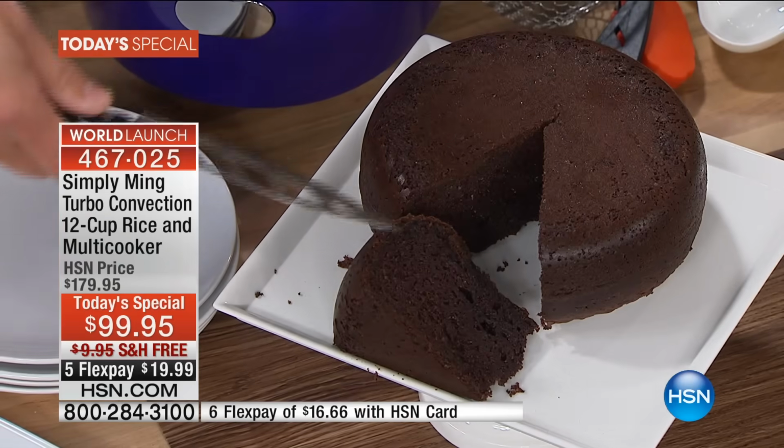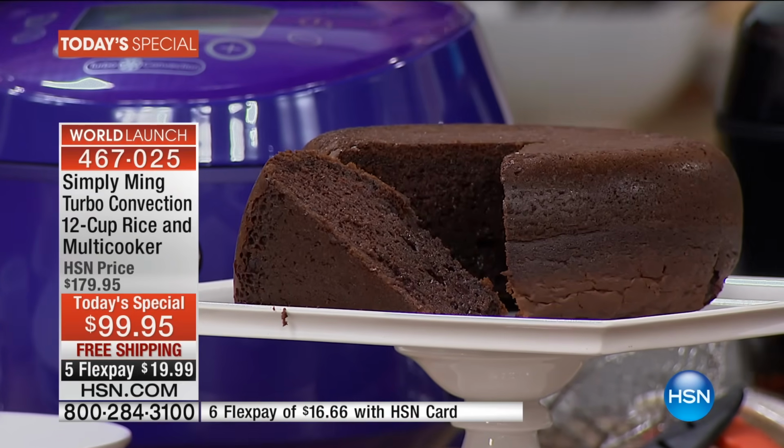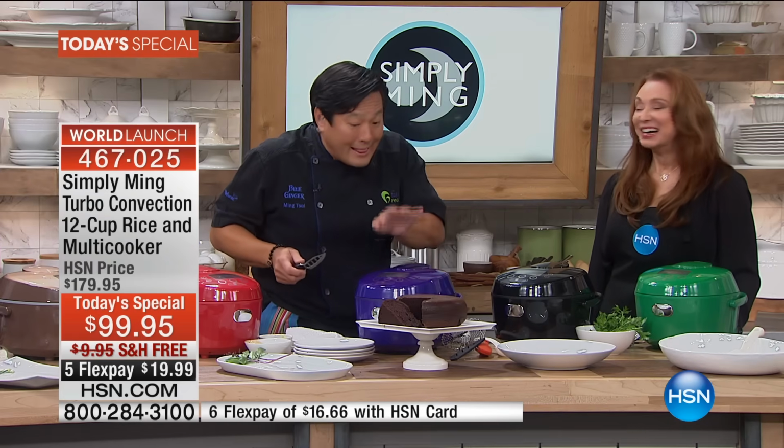Okay, look at that. Is that not the most perfect chocolate cake? And by the way, I don't care how good of a chef you are. If you use an oven and the phone rings and there's someone calling and you forget, you have a burnt cake. Here, not only does it cook in the 20 minutes and it knows when it's done, it then puts it on warm. Okay, so this cake is still warm.